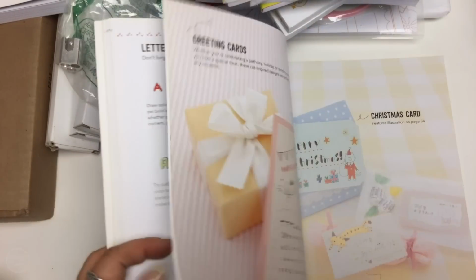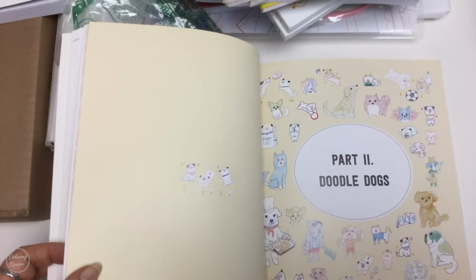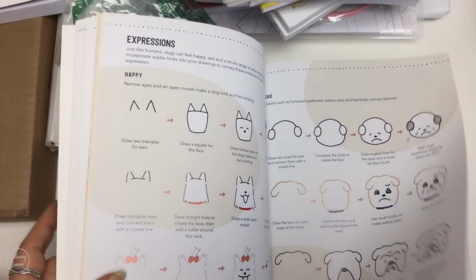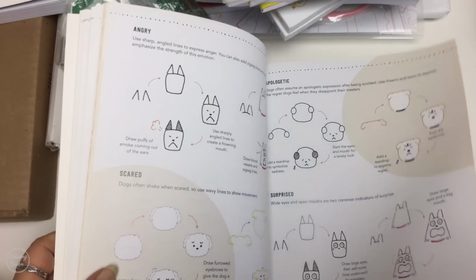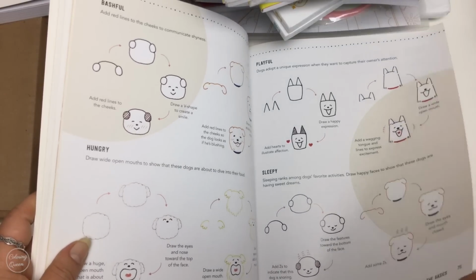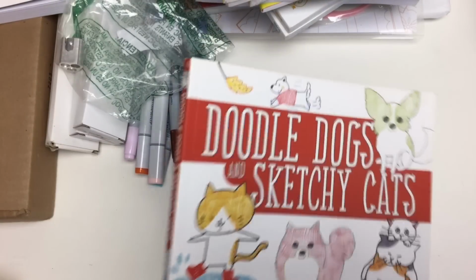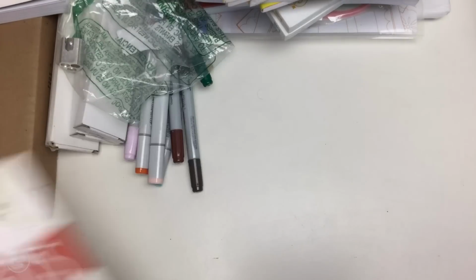to learn. So it's not really colouring, but it's super cute, and you could colour up your own little doggies or kitty cats, and they make it look so easy. I thought this would be a great thing to take away on holiday and just practice away. So that's the Doodle Dogs and Sketchy Cats.